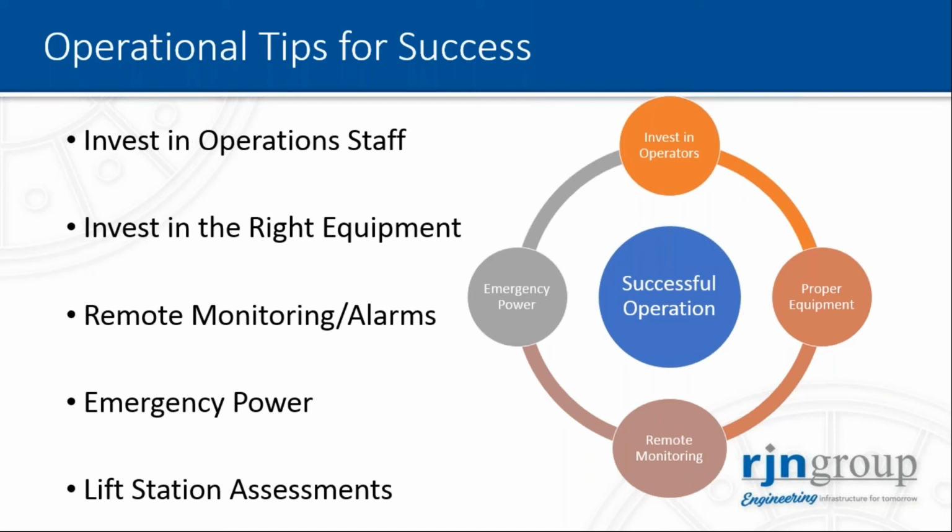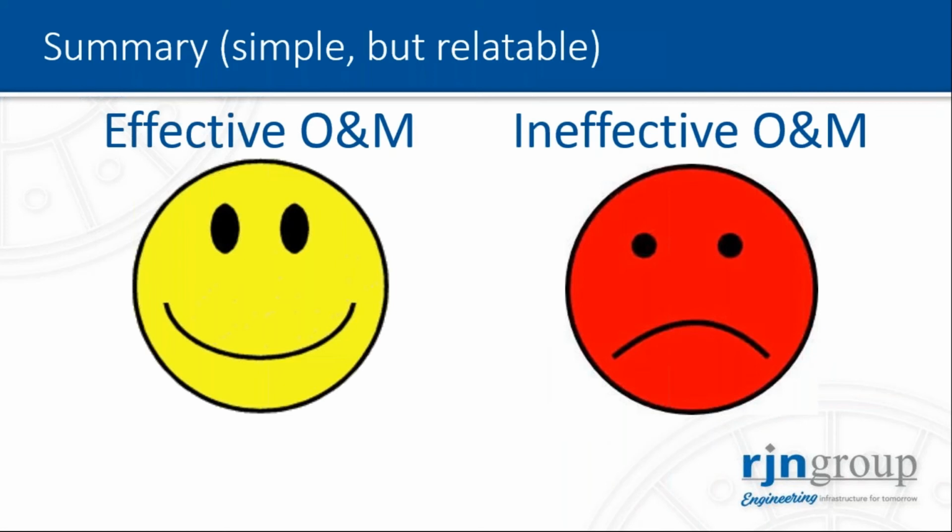So here's a very simple summary. Putting a little effort in along the way to ensure your lift stations are operated and maintained effectively will spare you from huge headaches down the road. A happy lift station equals a happy life.